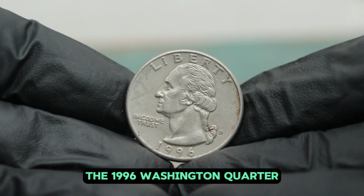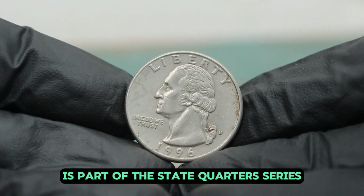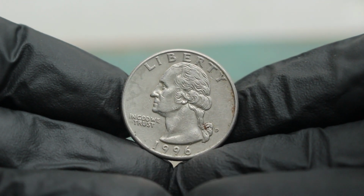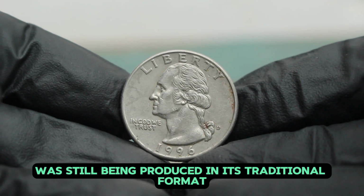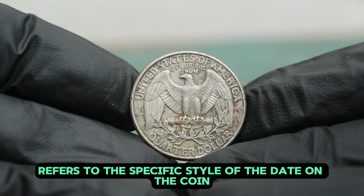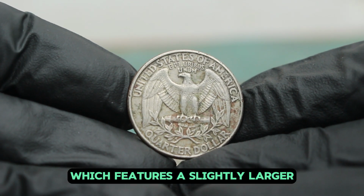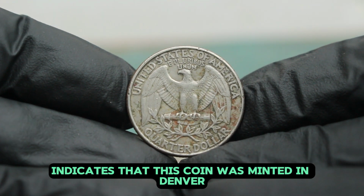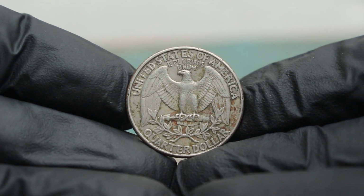The 1996 Washington quarter is part of the State Quarters series, which began in 1999, but in 1996, the quarter was still being produced in its traditional format. The large date variety refers to the specific style of the date on the coin, which features a slightly larger and more prominent date than other years. The D-mint mark indicates that this coin was minted in Denver.